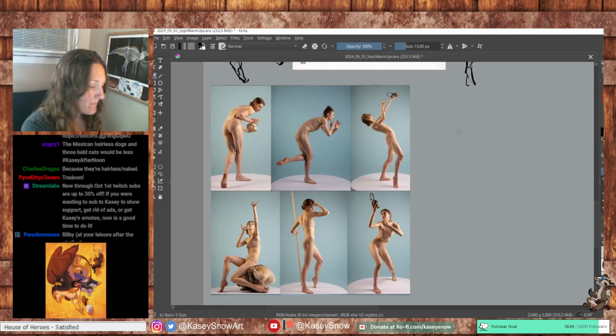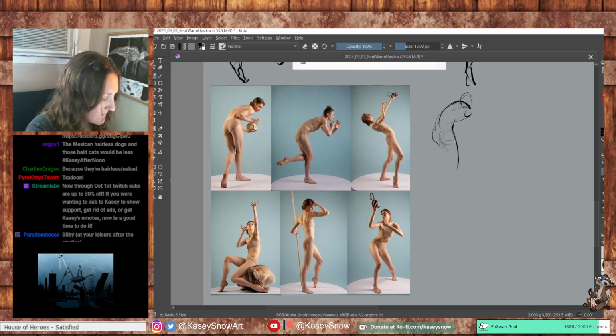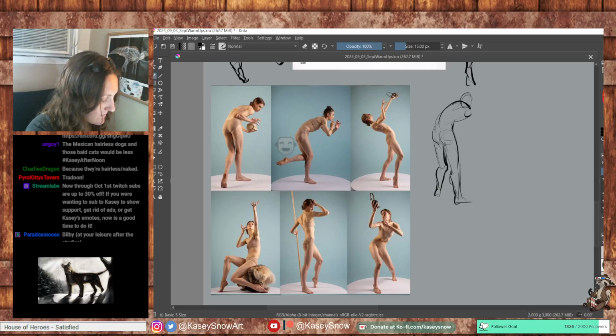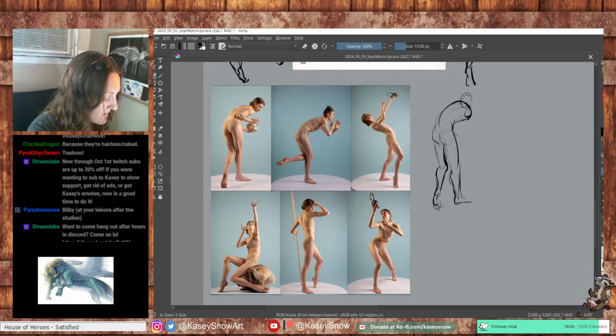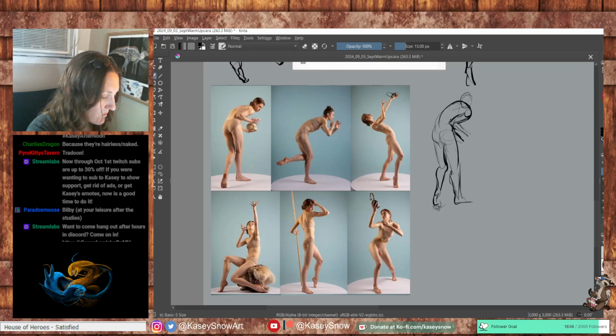Anyway, I'm gonna start this now. Sketching time for 1 minute. Let's go. Gesture, gesture. So I'm trying to think about where the bones are, where the muscles are, how the proportions of the arm are coming down here so you can see part of the forearm there. All that stuff is important.